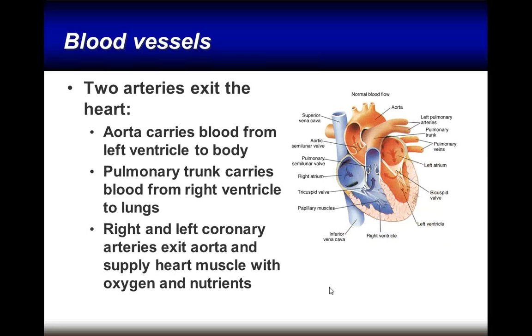Two arteries, those are the major ones: either your aorta or the pulmonary trunk. And then from there, the right and left coronary arteries, like I talked about, are on the aorta, just beyond your aortic semilunar valve. So right there at the semilunar valve, the coronary arteries take off. Which one is the major side, the left or right coronary artery?